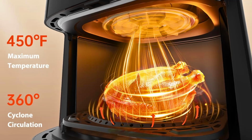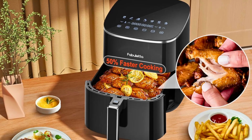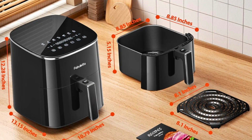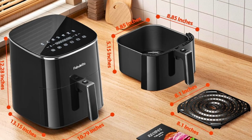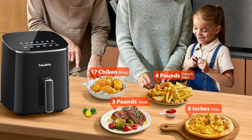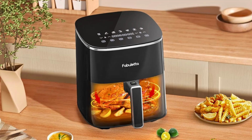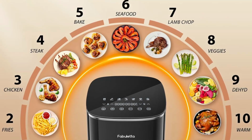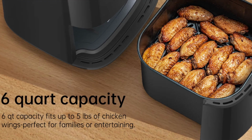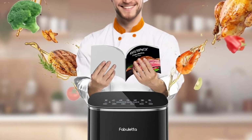Bulky appliances clutter your counters, greasy frying leaves a mess, and healthy eating often feels like a flavor sacrifice. The Fabuletta Air Fryer tackles these pain points head-on. Cluttered countertops. Its compact design frees up space without sacrificing capacity. Greasy cleanup. The non-stick, dishwasher-safe basket makes messes a thing of the past. Unhealthy meals. Low oil cooking delivers crispy, delicious results with fewer calories. Time crunch. Preset functions and one-touch cooking mean meals are ready in minutes.